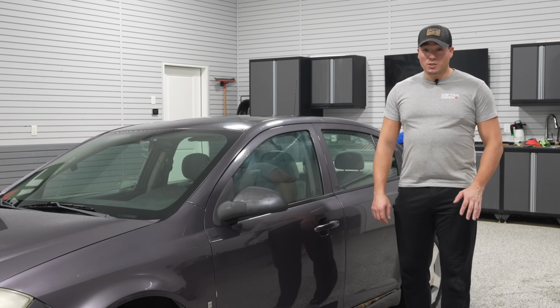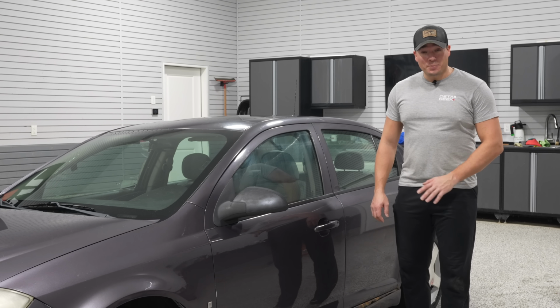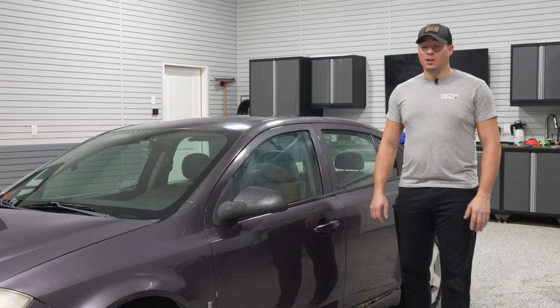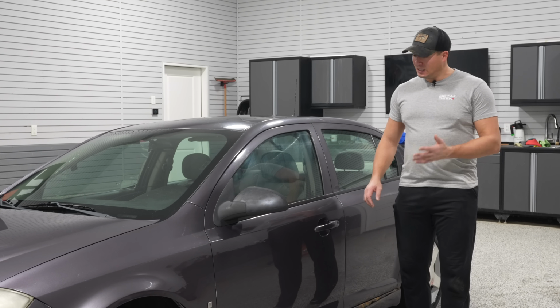All right guys, well 11 hours later and this Chevy Cobalt is looking absolutely phenomenal considering how disgusting it was when I started. Now of course I wish I could have got it perfect, but pretty happy with how it turned out nonetheless.